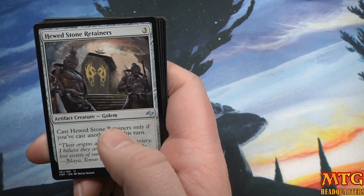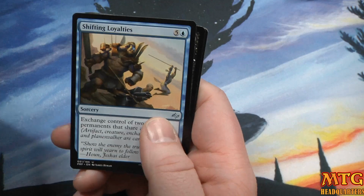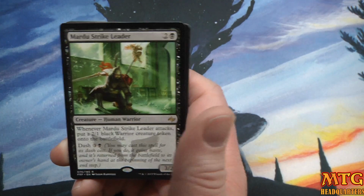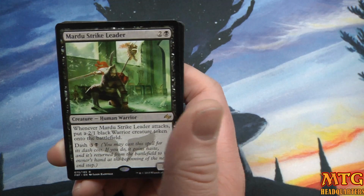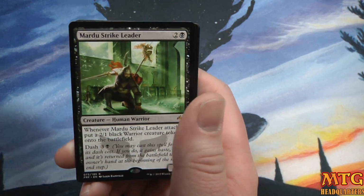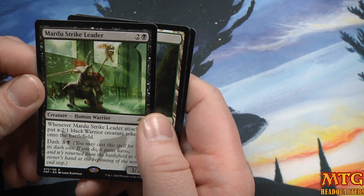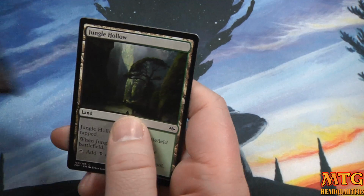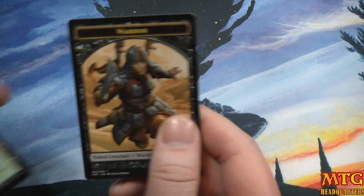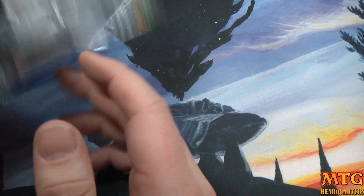We have Hewed Stone Retainers, Abzan Kin-Guard, Shifting Loyalties, and a Mardu Strike Leader. Absolute first pickable. Pack 1, pick 1. Pack 2, pick 1. If you're in Mardu, this card is ridiculously good. Whenever it attacks, it puts a 2/1 black Warrior creature, so Black-White Warriors. This is the bomb in the Warriors deck. And you even got a Warrior token in here. Very cool Warrior token. B to the dubs there, Wizards.